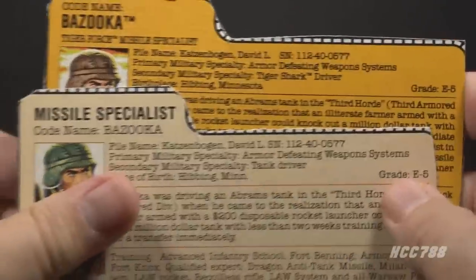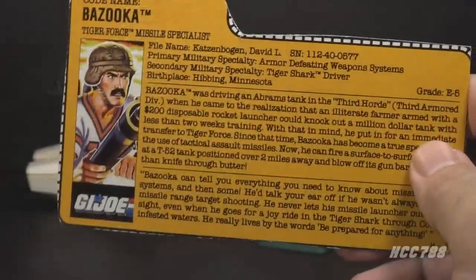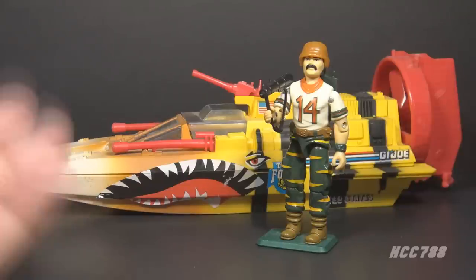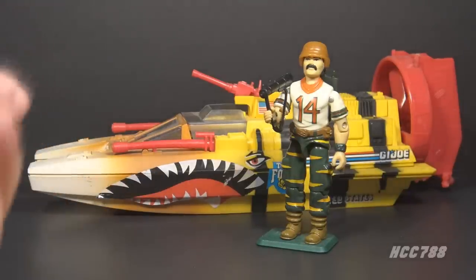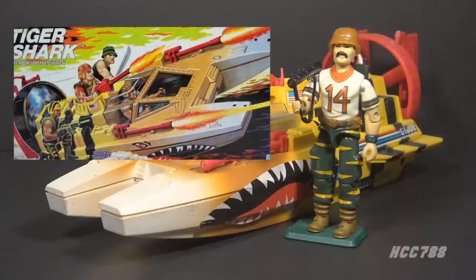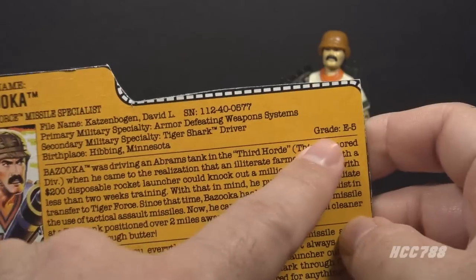The secondary military specialty on the first file card was Tank Driver, of course, because the Tiger Shark wasn't out in 1985. The Tiger Shark is a Tiger Force vehicle. It's a boat. It's the Tiger Force version of the Cobra Water Moccasin. It's a water vehicle and has nothing to do with tanks or missiles. It doesn't even have missiles on it. The box art for the Tiger Shark does show Bazooka driving it. It also shows Spearhead in the gun turret. He was not a Tiger Force character. His birthplace is Hibbing, Minnesota, nowhere near New England, and his grade is E5.